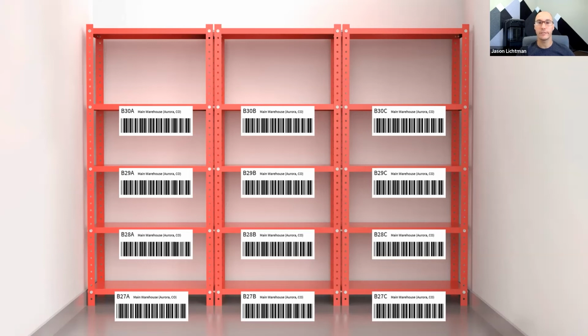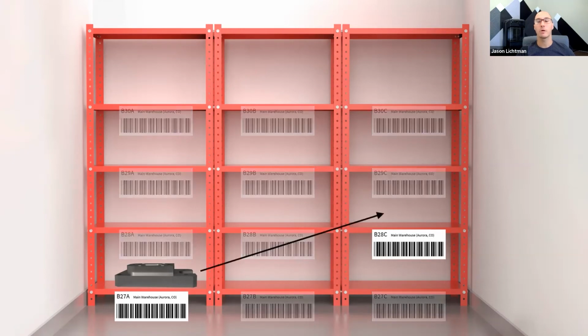Now, what are we going to move today? We're going to move a product that looks like this. This is a jig that's used for assembly, and it's a great way to use a real life example for this. So we're going to move this from B27A, where it happens to reside right now, and we're going to move this to B28C, right? And we're going to show you what it looks like to actually do that. Just like before, I'm going to show you the slow way to do it, and I'm going to show you the faster way to do that.